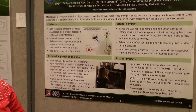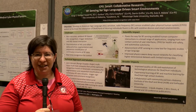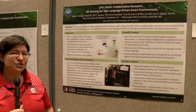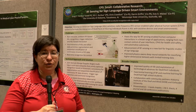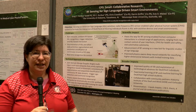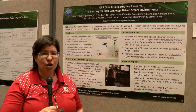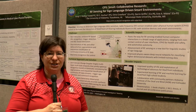A lot of us are probably familiar with the different types of smart environments and assistive devices that nowadays we try to develop for people who are hearing. You've probably heard of things like an Alexa, voice-controlled personal assistants. But how would you use any of those devices if you couldn't really enunciate words carefully, or if you couldn't even hear sound? This is a challenge that's faced by many of the people in the deaf and hard of hearing community whose primary language of instruction or communication is American Sign Language.